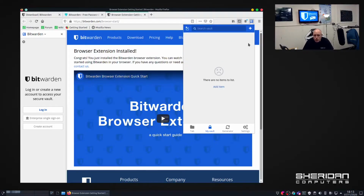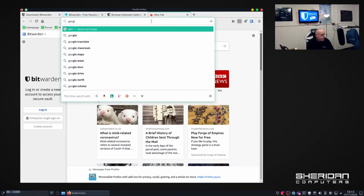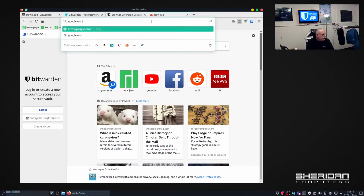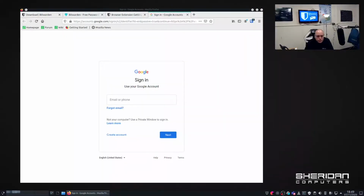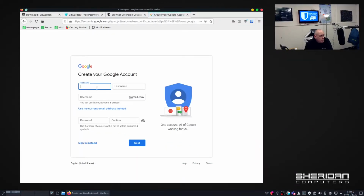And we've got nothing there. But that's fine. Now if we go ahead and register for a website, for example, if I go over to Google, sign in. I'm going to go ahead at this point and create an account for myself. Stick some details in. Choose a username. Right. This says use a securely generated password. This is Firefox that's doing this. You'll notice it says Firefox will save this password for this website.